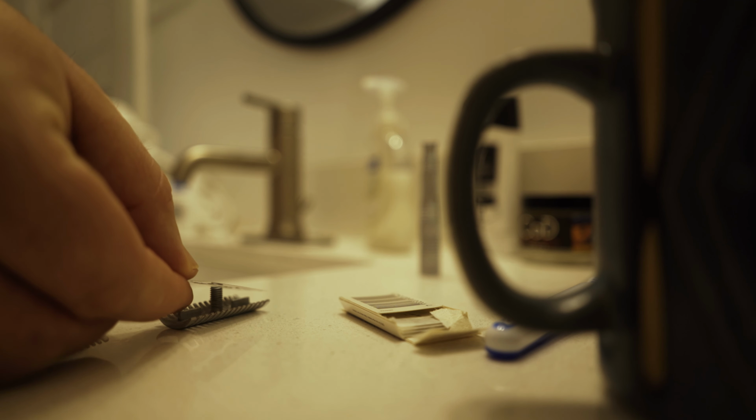All right, we got back from Richmond, Virginia yesterday. Just wanted to share some quick thoughts about travel safety razors.